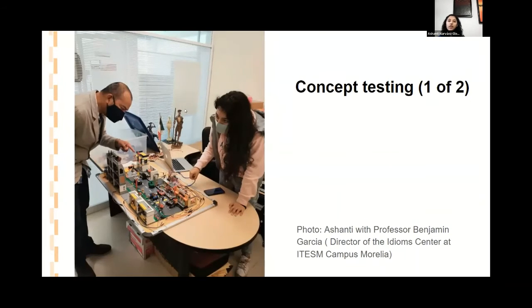Well, this is the first concept testing. For this, we had a little talk with Professor Benjamin Garcia, who is the director of the Idioms Center at ITES on Campus Morelia, where I'm explaining to him about this model, and he also made us some comments and suggestions for other things that could be used.